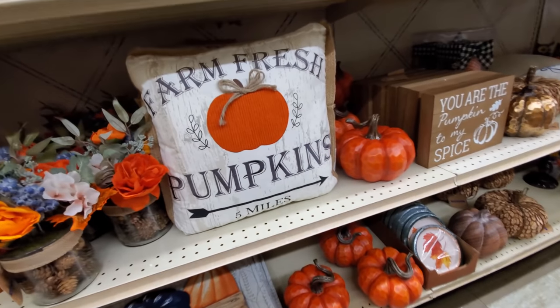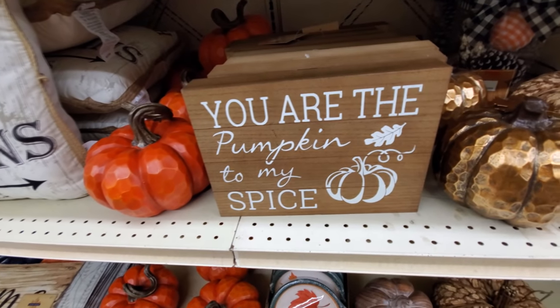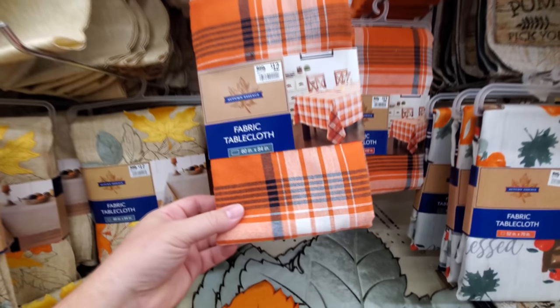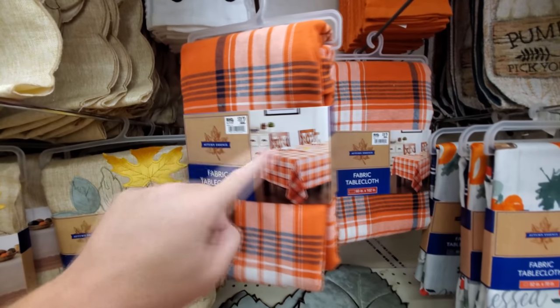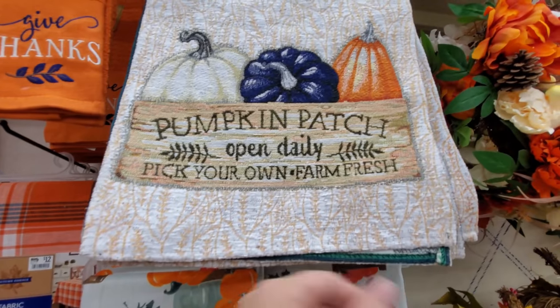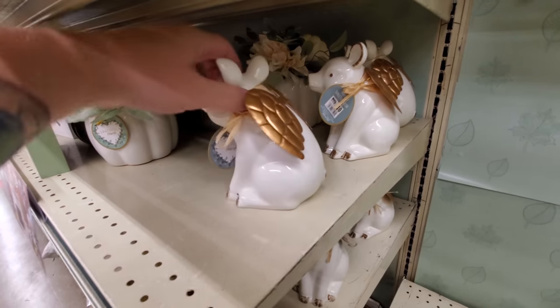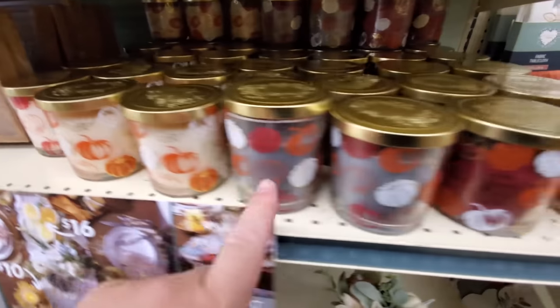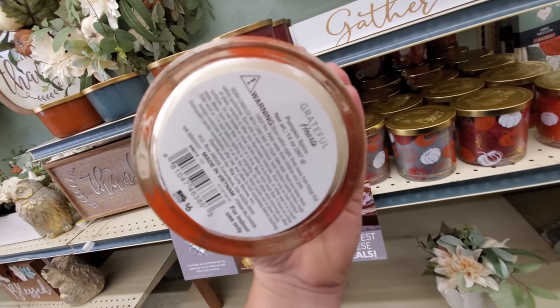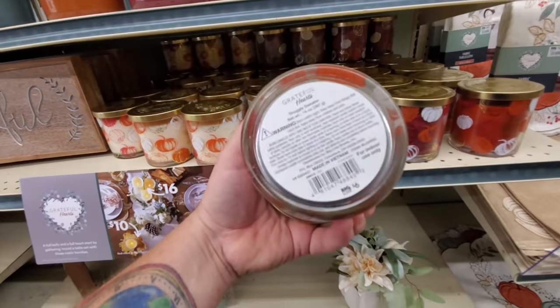Awesome welcome mat. And look at this. Farm fresh pumpkins. That is a cool pillow. You are the pumpkin to my spice. Oh, look at this tablecloth. Orange is just so pleasing to my eyes. Pumpkin patch, open daily, pick your own. What the heck? It's a pig with wings. Oh, yes, look, we got the pumpkin candles. Yep, pumpkin spice. I was just going to say, I wonder if they're scented.